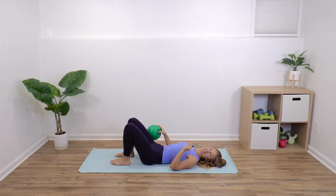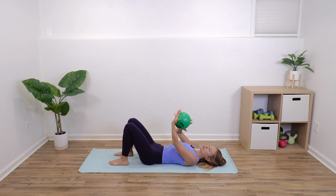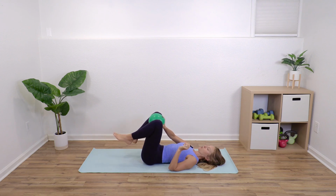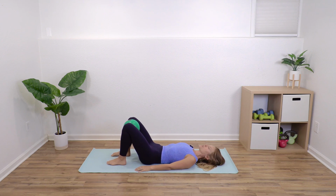So I'm gonna have you laying down on your back, and you'll see I have this really small Pilates ball, squishy ball, playground ball. You could also use a pillow if you have one close, but this is totally optional. If you don't have it, no big deal. And like I said, just use a pillow, fold it up, put it between your knees. But we are gonna have that between our knees if you have that close, and have your feet flat. And we're gonna do some work on our pelvis.